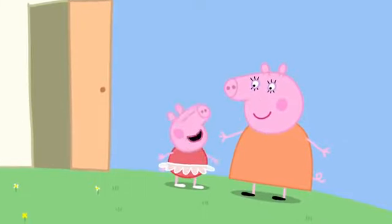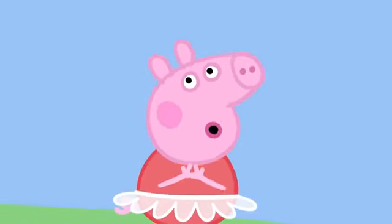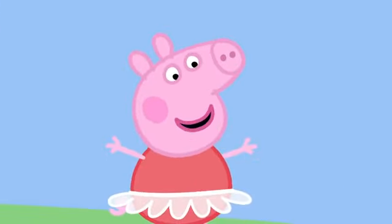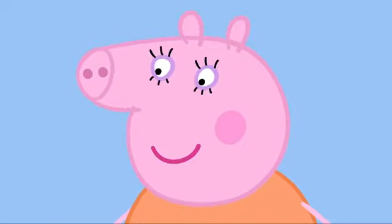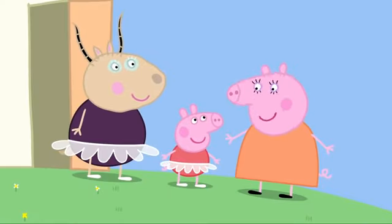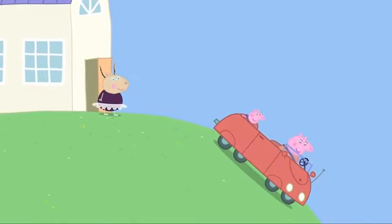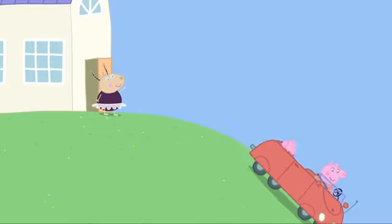Mummy, Mummy, we all danced as swans. Peppa did very well. I had to dance beautifully and gracefully. That's lovely. Can I show you how I did it? Let's get home first. Then you can show Daddy Pig and George and me. Bye-bye.